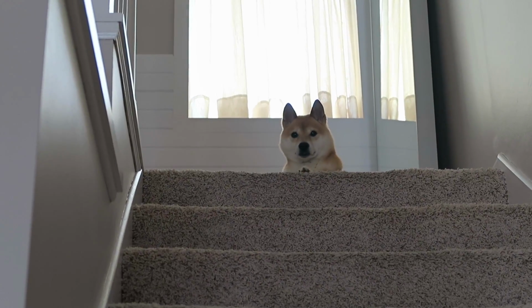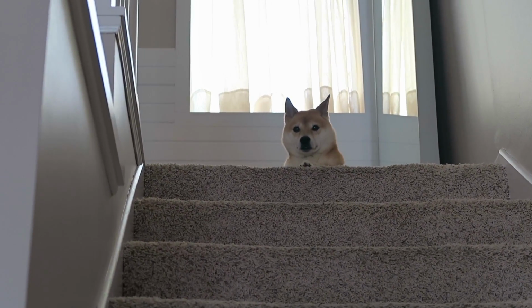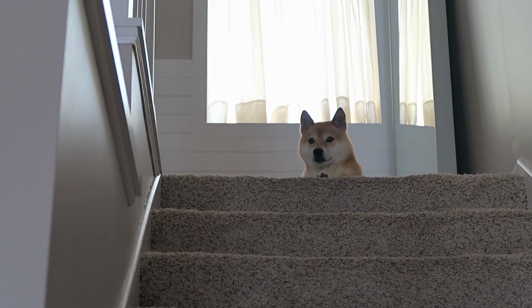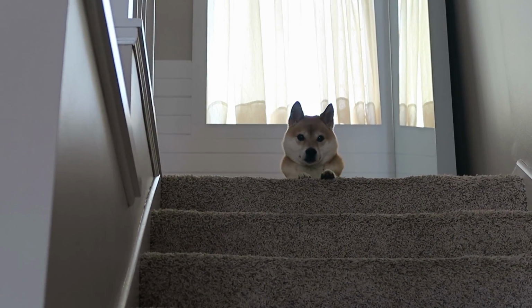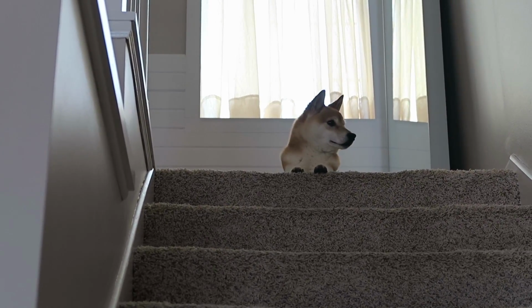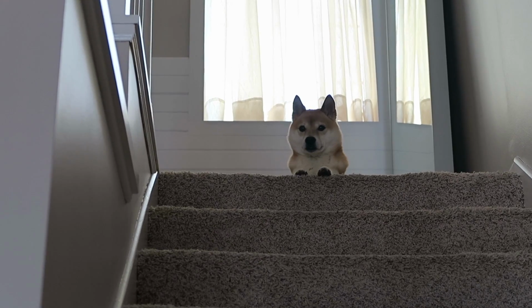He doesn't like the washer and dryer, by the way. I think he's just not used to the noise of it. But he's just hanging out on his little spot. Oh, are you gonna come down? Nope. I'm just gonna show off his little paws. But the dryer is gonna be done in probably a minute, and I'm gonna switch out the laundry again.